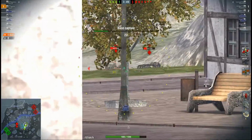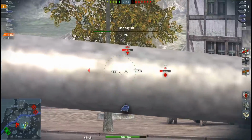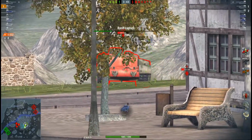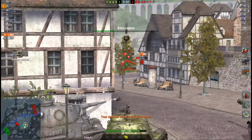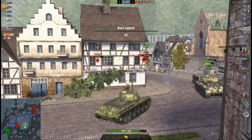There is the red IS still. Can we shoot him? Let's shoot the 88. No, let's shoot the IS. Go for the cupola. What happened? What's that? That was his teammate in the VK who decides to fly out sideways.